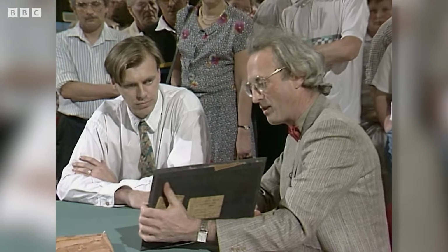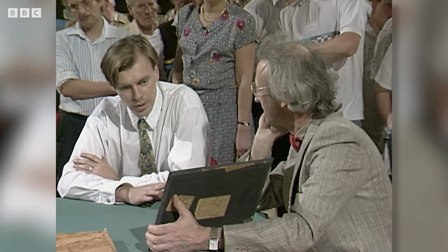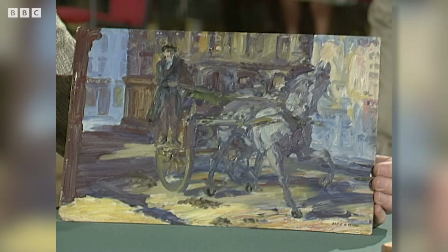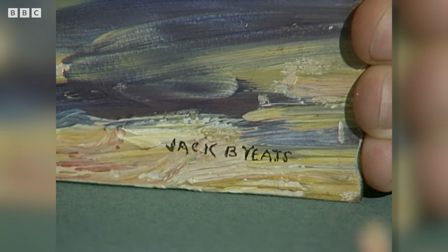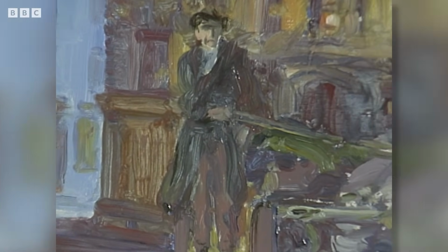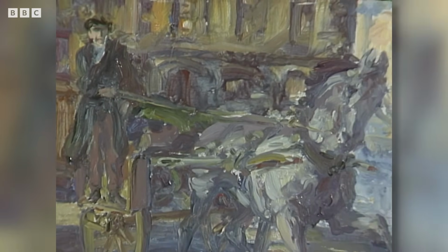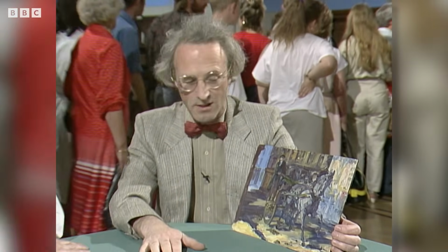And I assume you brought it in because you like the artist. That's right. I know the name Jack Yates, and I realise that he is an artist of some interest, but I know no further than that. Really? Well, I think that Jack Yates is one of the great 20th century artists. And I see Jack as being a visionary poet in paint. His father was an artist, and the two brothers, Jack Butler Yeats and his brother William Butler Yeats, and William, of course, being the visionary poet.